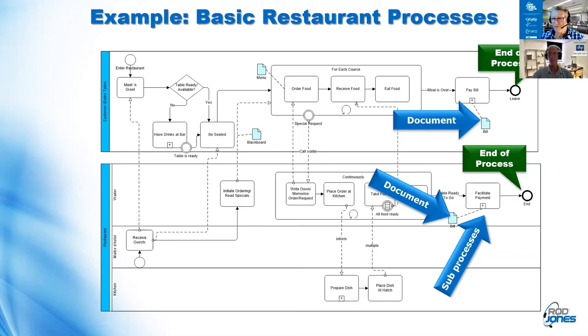So if we know that the maitre d' is overseeing the people coming into the restaurant, the ordering process, the standard of the food that's exiting the kitchen, and that they are smoothly and in a really positive way able to exit after the meal, then those people are likely to come back.